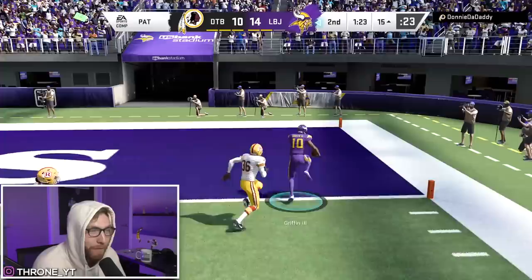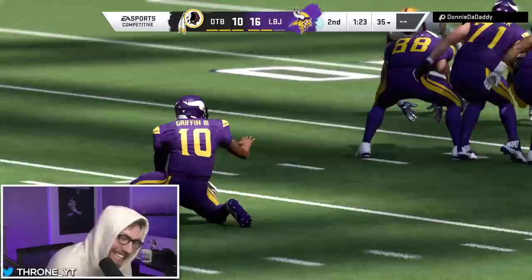Go RG3. Dude, I didn't realize how good these fakes are. Look at how much of a freaking pussy I am, too. Just stunning from the 10. Oh, I'm a loser. I really am. I'm a mutt head-to-head virgin. I'm what I hate, but I've always been that way. I'm not going to change at this point.